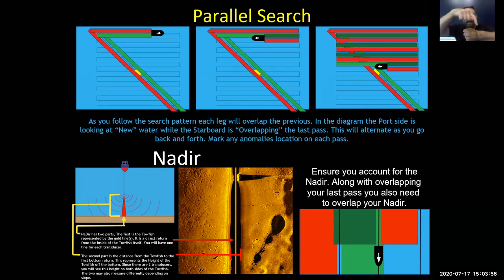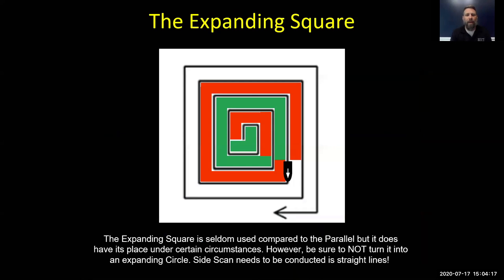So when you mark it, and then you see one side and see the other, don't think it's a different object. If it's in that same relative location, it's probably the same anomaly you marked before. But you need to go ahead and mark it again. We'll talk about marking targets here in a little bit. But you're seeing it from two sides. When we are talking about the expanding square, you're going to see it again from two sides, but now you're using two different transducers to view it.